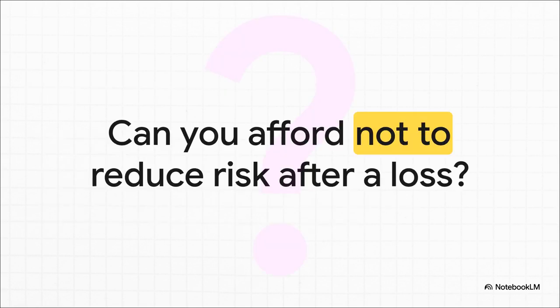And that really leads to the final question you have to ask yourself. After seeing all this, knowing how easily one bad trade can turn into a disaster, and knowing there's a disciplined, repeatable plan to recover, can you really afford not to do it this way?